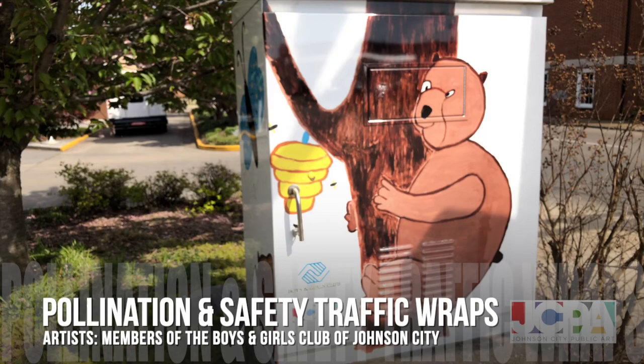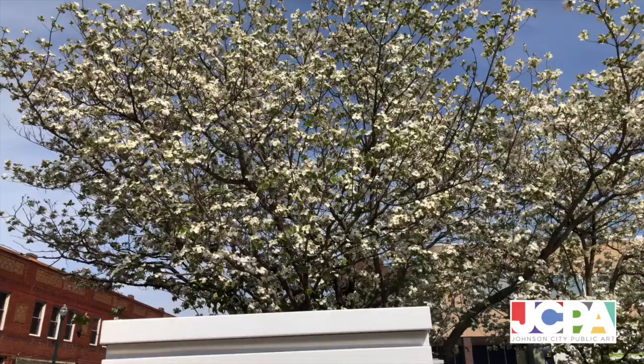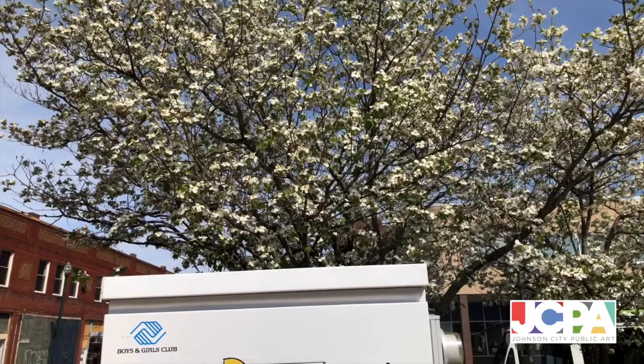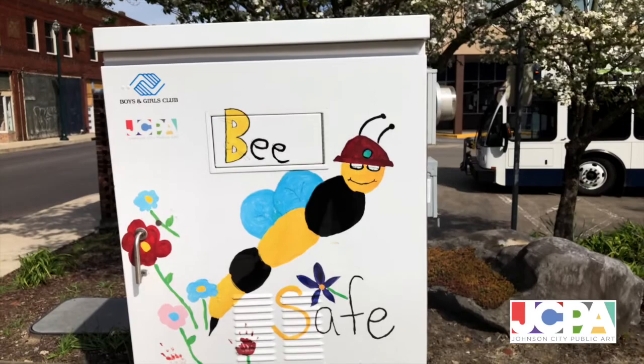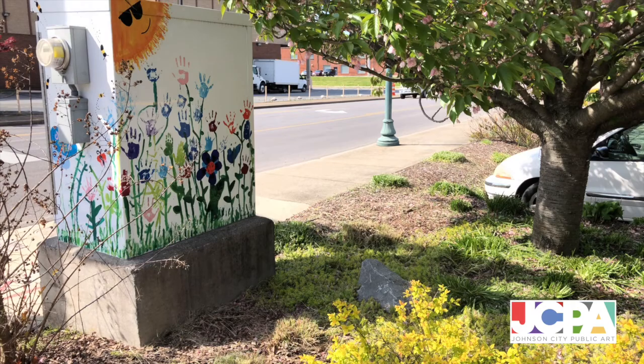Under the guidance of the Johnson City Public Art Committee and Boys and Girls Club staff, club members settled on themes of pollination and safety for these traffic wrap designs. The designs depict bears, bees, butterflies, and flowers. The blooms on the flowers were created with the handprints of the children who participated in the project.